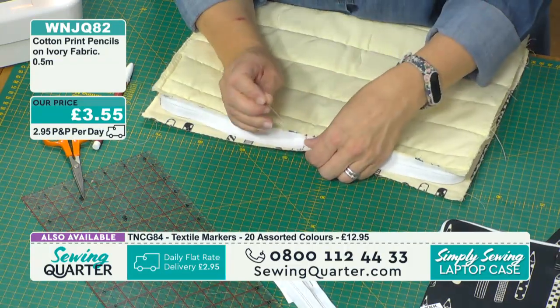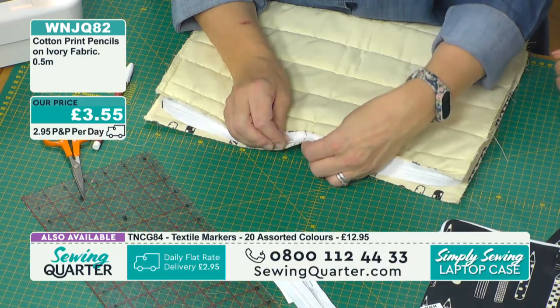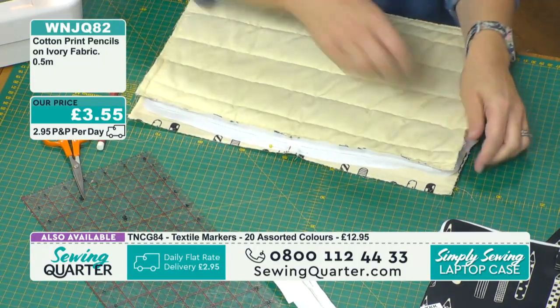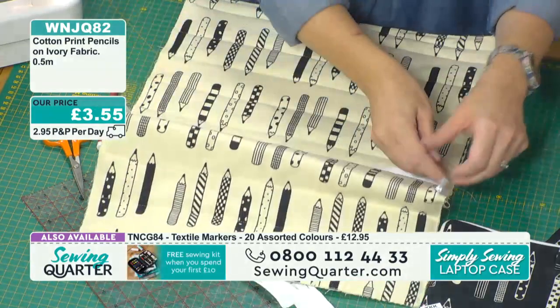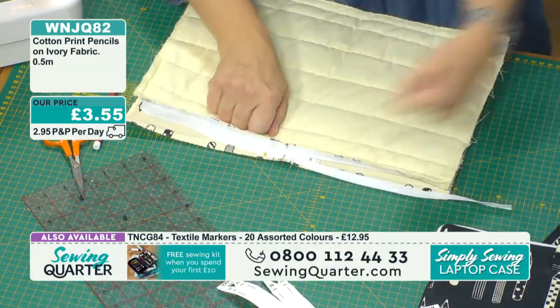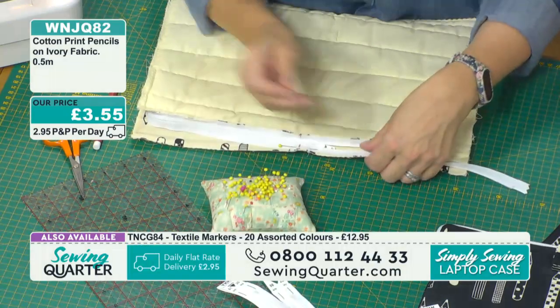Because you're doing it on this side, it might feel a little bit fiddlier. You can do it the way around, but you need to start on this side. So what I would do is undo the zip to about there, sew it to there, and then move the zip back. Back round, and then do the second half. So I will do that now.